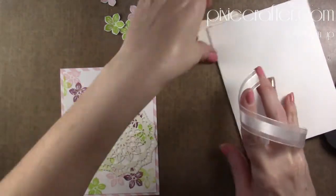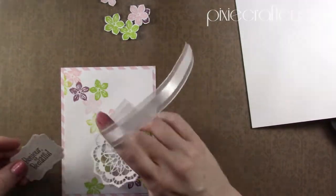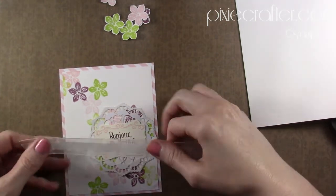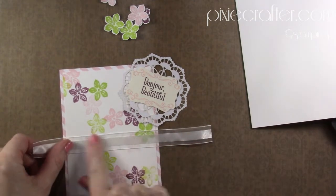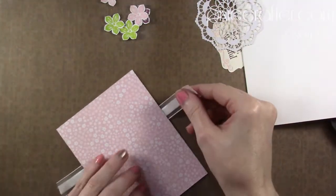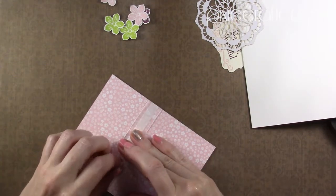Okay, so we're going to have that kind of there and that kind of there. Maybe it'll be more that and that. So yeah, I want this to be behind that, just to add another little layer. So there we go. Look at that, it's on there. And then we just flip it over and we put it on the back. Just like that, and it's done.